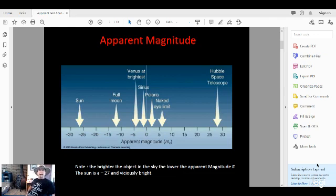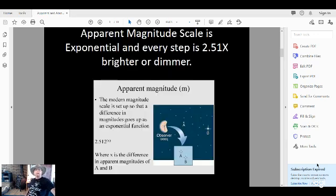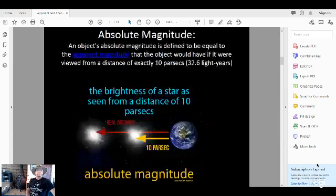Polaris is a 2. The naked eye limit is between a +5 and a +6. Hubble can see out there towards a +28. So remember, it's very important: the brighter the object in the sky, the lower the apparent magnitude as viewed from Earth. This is an exponential scale, so every step, either up or down, brighter or dimmer, is going to be 2.51 times brighter or dimmer. So a +1 is 2.5 times brighter than a +2. Polaris is a +2, something you can see any night of the year.